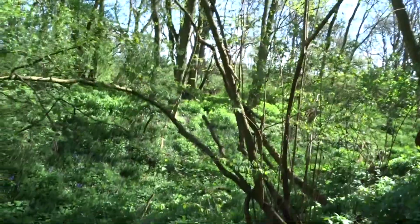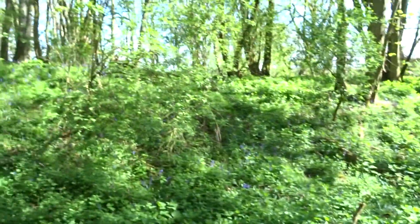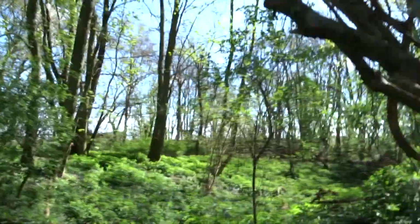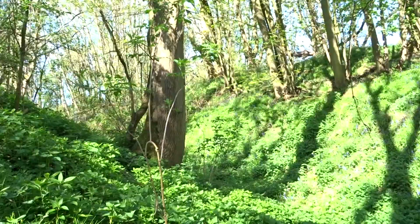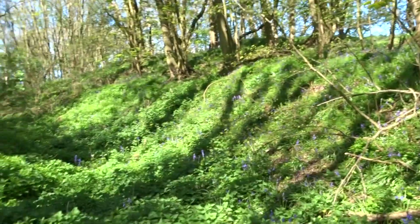That part there is the outer, another bailey. I think we're orientated, I think that's north. That would be east, so that would be south, and that would be west. So the two baileys are sort of orientated north and south. And then you've got that other massive outer enclosure, which is over there.